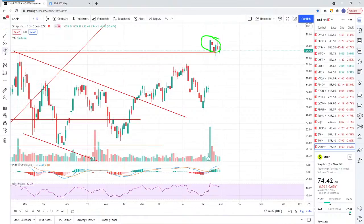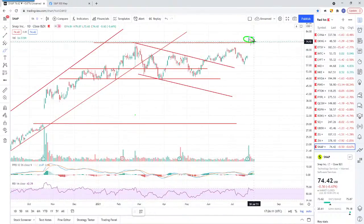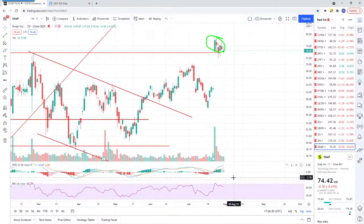So if you get that, that's a reversal pattern that likely is going to tell you that the top of this thing, a near-term top, is in. If I see that, I'll let you guys know. Until then, I'm not really interested in shorting this one.